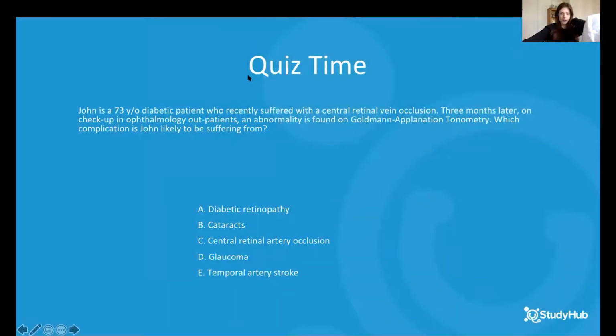Cool, so well done. It is glaucoma. 3 of you got that right, so well done for that. Central retinal vein occlusion, you can have several complications. We'll go through them in a second.